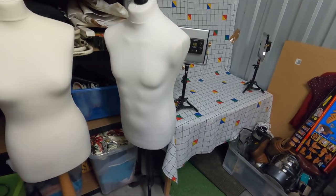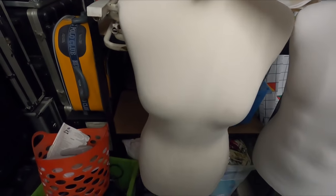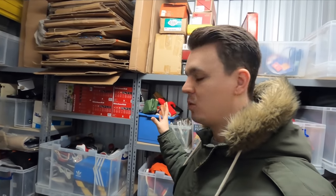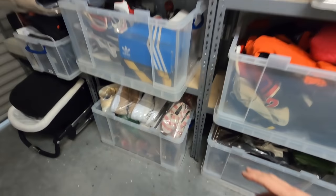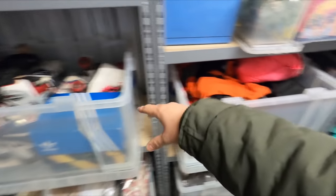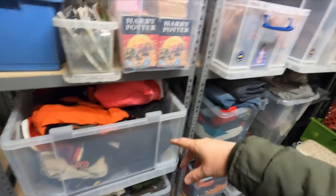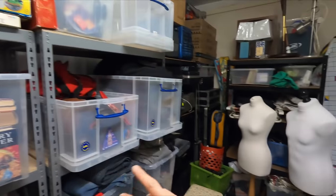Nothing special. Just a bloke on a stick and a female on a stick. That's for the wife. And then basically from here on out is just storage all the way along. It's sort of organised chaos. I know where everything is, and it is in sections, like all trainers together, all sports and boots together, smart boots and shoes in here, biker stuff, books, toys. It's all together, I know where it is.